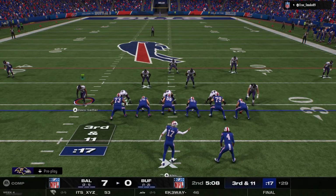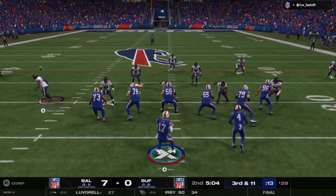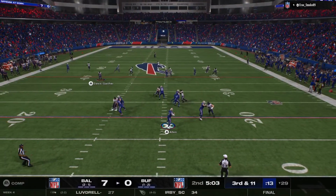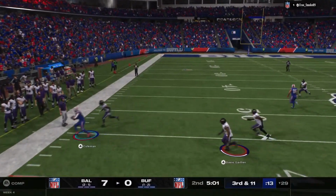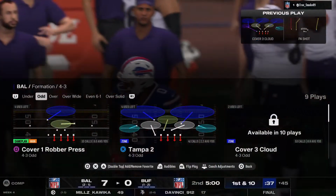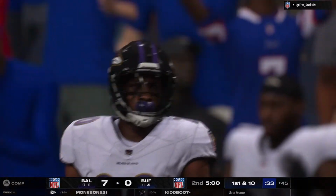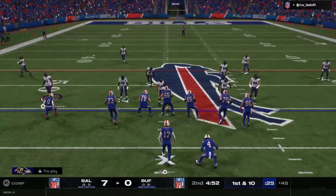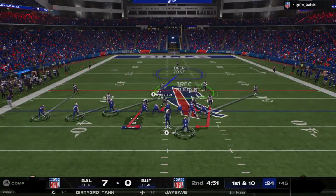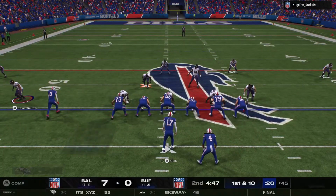Alert! 56. That's it. Looking to throw. Allen. He's got his target. That's complete. And he's going to be out up around the 45-yard line. 16 yards there, and the Bills have a first down. That's good for the Buffalo Bills. 1st and 10 at the 45-yard line.